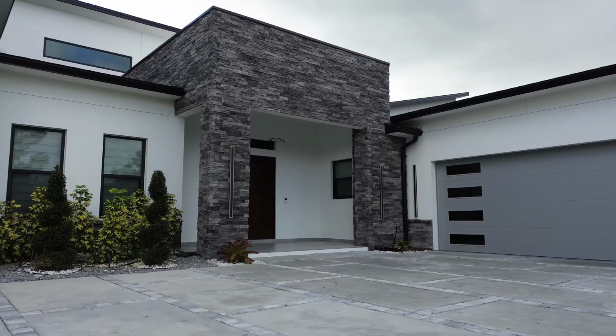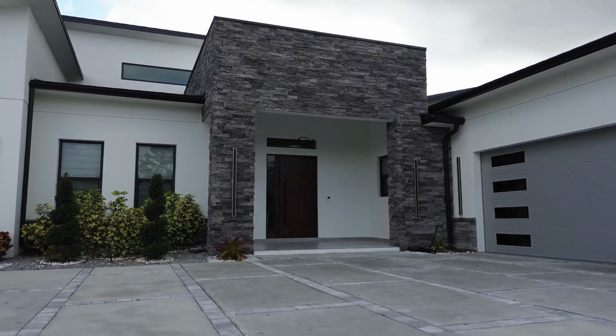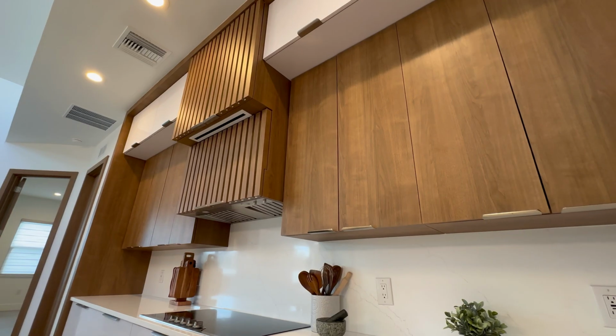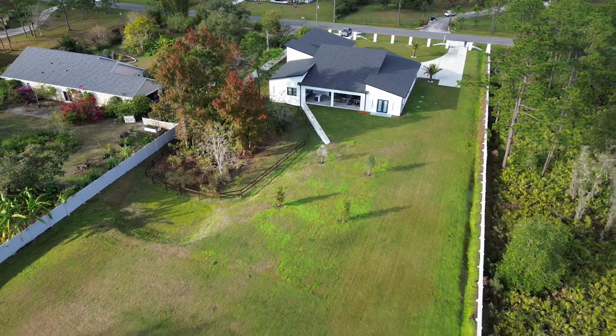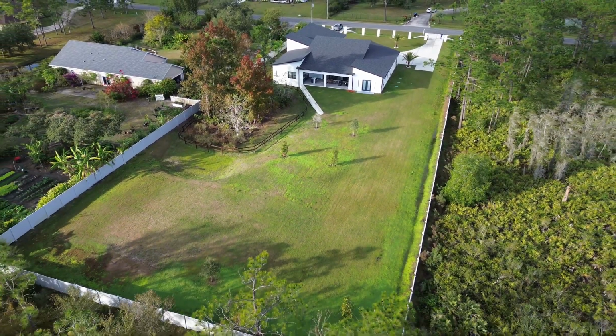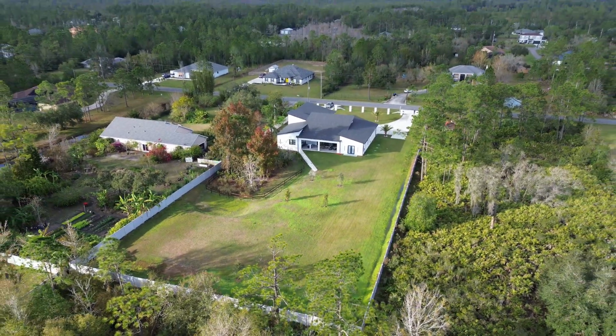Step inside the stunning new construction luxury home in Wedgefield, Florida, where modern elegance meets serene living. From its soaring ceilings to the custom finishes and expansive outdoor spaces, this home is a masterpiece designed for those who crave both comfort and sophistication. Let's take a tour and discover what makes this property truly extraordinary. Let's get after it.